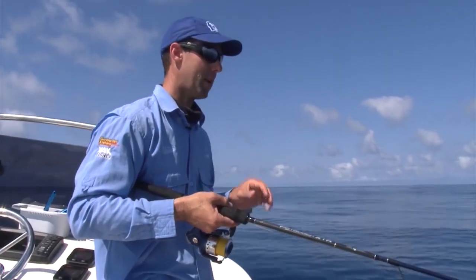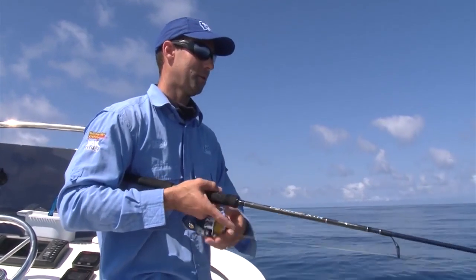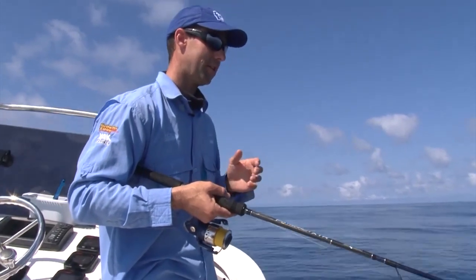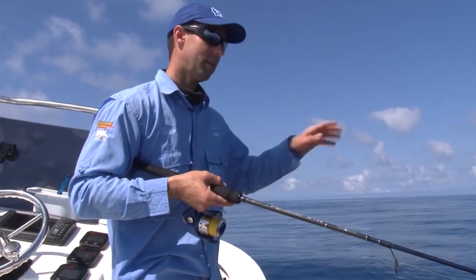Getting the odd little bump and tap with a fish that's not really sucking it in. Sometimes that's an indication that we're coming towards the slack part of the tide, where they're slowing down a little bit, but you can still get them to eat it. Sometimes you've got to tease them into it. If you know they've come and had a bit of interest in your plastic, don't take it too far away from them.